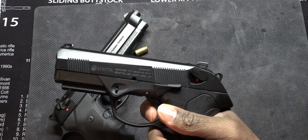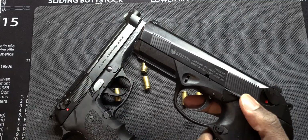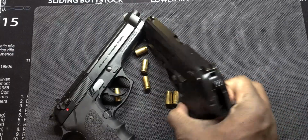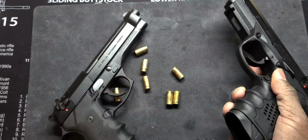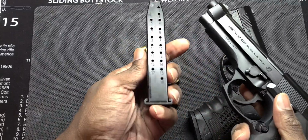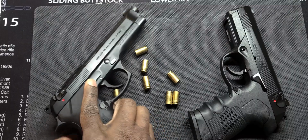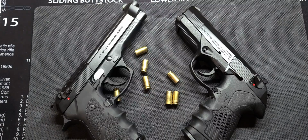Now, both have a safety/decocker, I guess you would call it. Both of them are slide mounted. And in terms of capacity, this is roughly 17 rounds, 17 plus 1. And this one, for this particular mag, 18 plus 1. These are the Mec-Gar M9 mags. There's a ton of different Beretta 92 mags you can get.